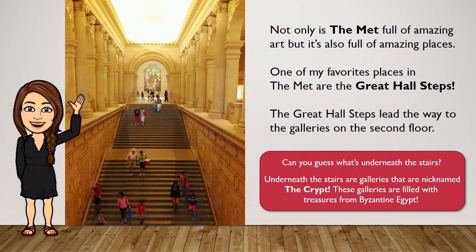Not only is the Met full of amazing art, but it's also full of amazing places. One of my favorite places in the Met are the Great Hall Steps. The Great Hall Steps lead the way to the galleries that are on the second floor. Can you guess what's underneath the stairs? Underneath the stairs are galleries that are nicknamed the Crypt. These galleries are filled with treasures from Byzantine Egypt.